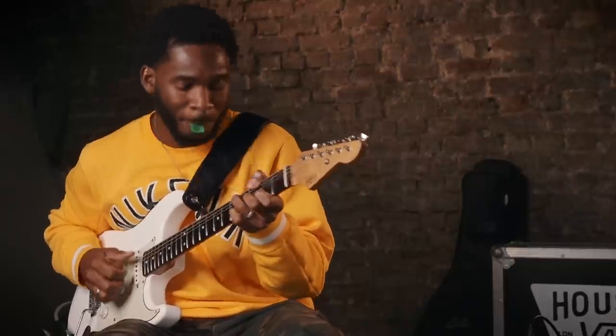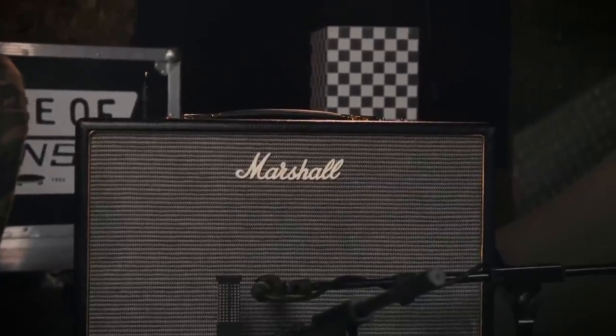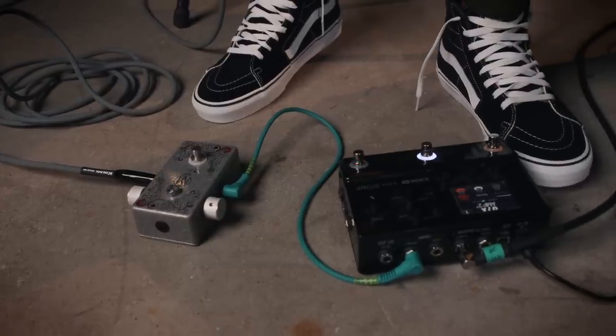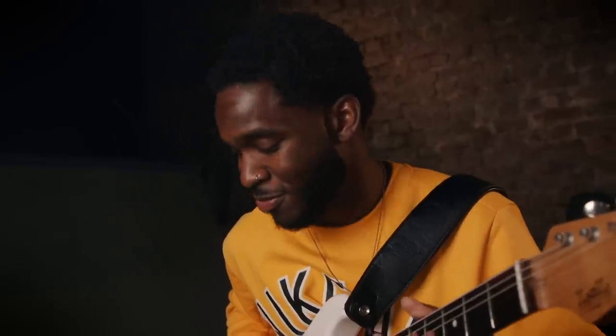Today I was playing the Marshall Origin 50, and I had a fuzz pedal in front and just a bit of delay and reverb, but the room was lovely, so I turned the reverb off. I love the tilt setting, first of all. I like my amps to be quite punchy when I play. I like to dig in and feel it responding, that kind of tight response.